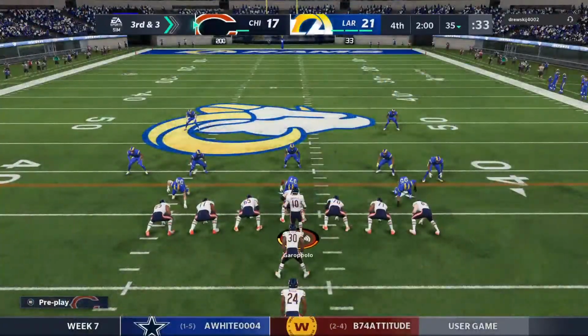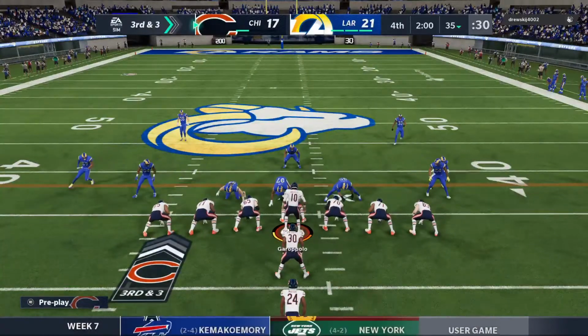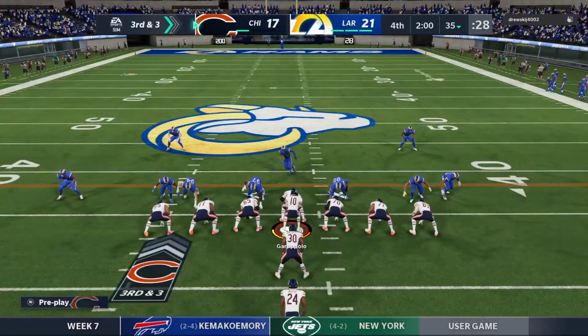So the Bears with the football here as we welcome you back. As big of a play as we've had in this one so far. This is 3rd and 3.